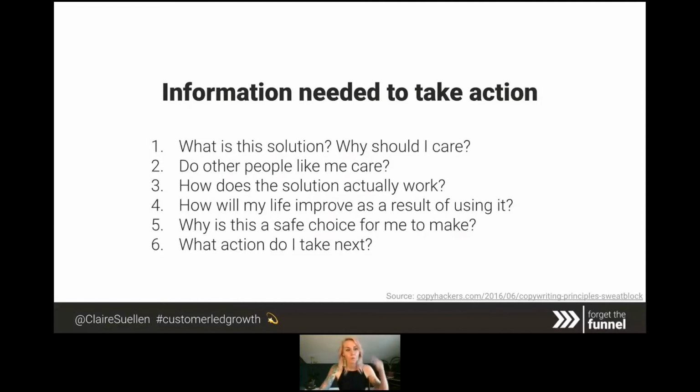help you think through what are all the details someone reading your communications, your landing page, your email, whatever, might need to actually be ready to take an action. The less aware and lower intent someone is, the more of these questions they'll need answers to before they're ready. The higher intent and the more aware, solution aware, product aware they are, the fewer of these questions need answers.